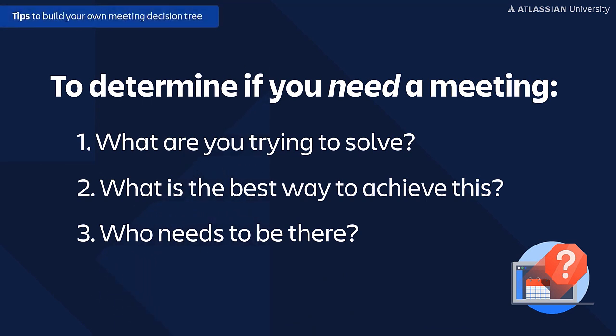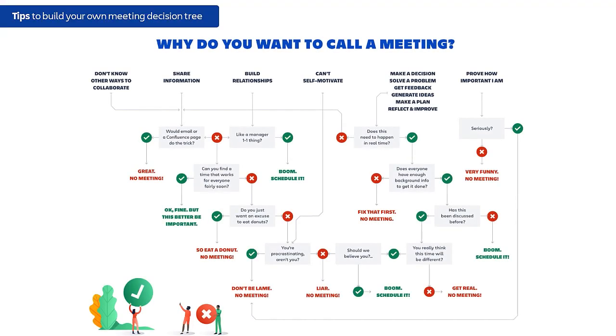If I need help answering these questions, Atlassian has actually come up with kind of a cheeky, fun view of how we can better identify whether or not we need to have a meeting. We call it the "Why do I want to call this meeting?" decision tree. If you walk through it, it gives you these fun areas to say, maybe I'm trying to share information, or maybe I want to build relationships.